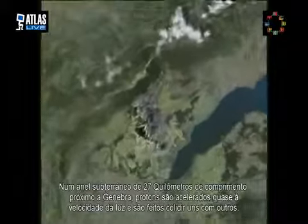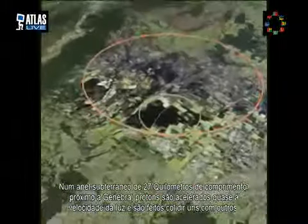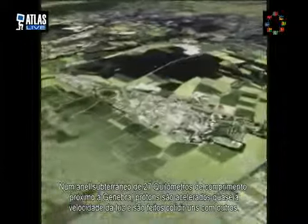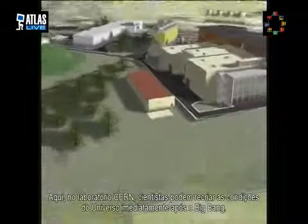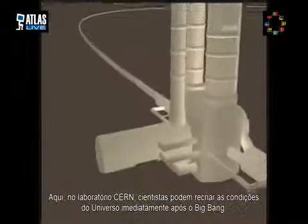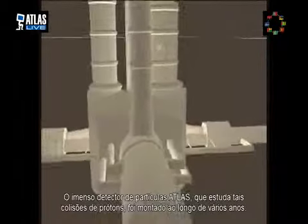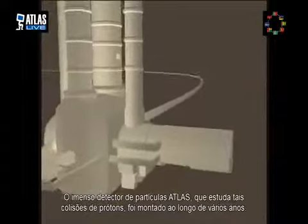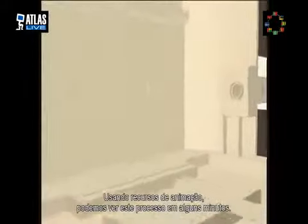In a 27-kilometer underground ring near Geneva, protons are accelerated to near the speed of light and collided. Here at the CERN laboratory, scientists can recreate the conditions of the universe immediately after the Big Bang. The huge Atlas detector, which studies these collisions, took several years to assemble, but through animation, we can watch it in a few minutes.